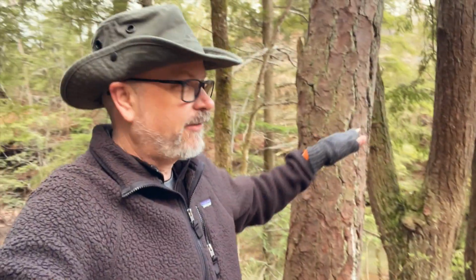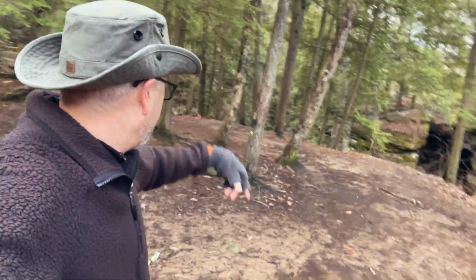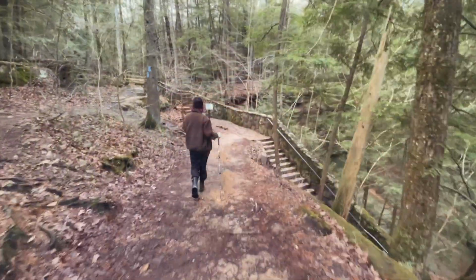Did play a little bit with trying to frame this tree in. Not sure I like it, but I've got the shot to do. I'm going to take another shot or two here, and then we're going to head on down the trail and down to the base of the falls and see what we see.